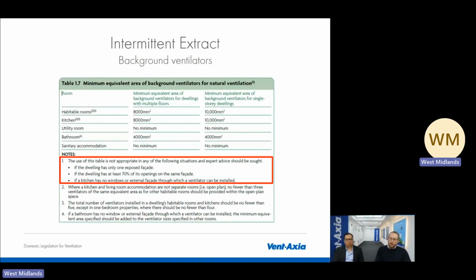The key note to be aware of is that background ventilators are not recommended in dwellings with only one exposed facade, or if a dwelling has at least 70% of its openings on the same facade. This will mean that apartments will likely need to move towards mechanical extract ventilation or mechanical ventilation with heat recovery.